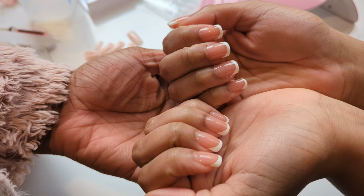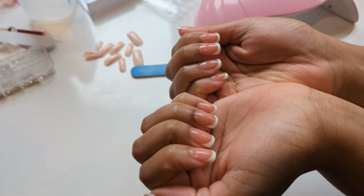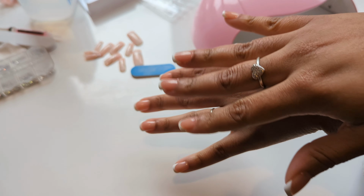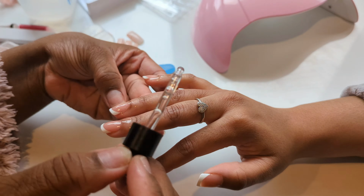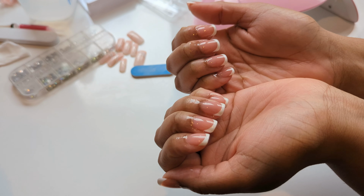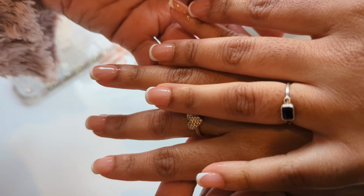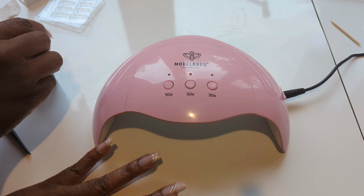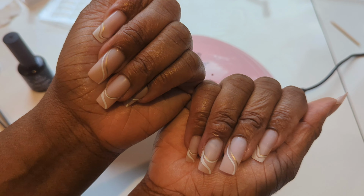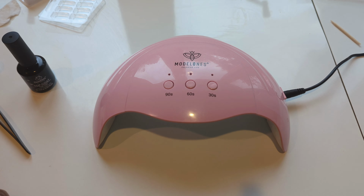Okay, so here are her nails. They're done. We're just going to add some cuticle oil, and then I'm going to get started on my nails. These are her nails. I'll show you guys a close-up later, but we'll just get started on mine. Okay, see ya. So here I am. I did my nails, and I'm about to do a top coat and put them in. So that's what we're about to do. You're gonna just see a time lapse of that.